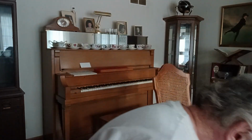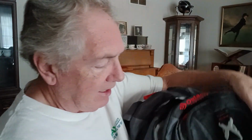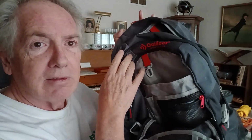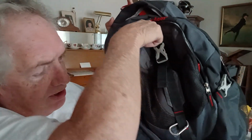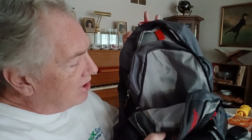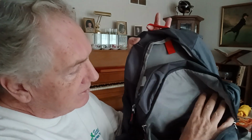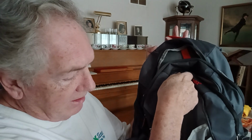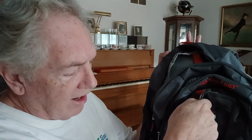So, first off, just have a small pack with multiple compartments. Okay, like I said, I've got one in the car, one in my house, and this always stays in the car.